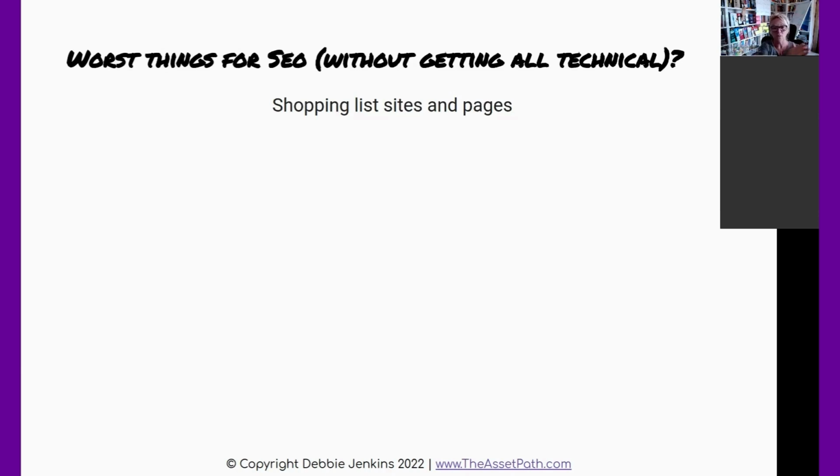This is why whatever we're creating, we always start with a TLC. So for example, for Eva, when she's focusing her homepage on time, rather than time and energy and this and that, that will help people. When people say, I'm really stuck for time and I haven't got time to do this, then Eva's page will have more relevance for that search. So shopping list pages and shopping list sites are the worst for SEO on one page.